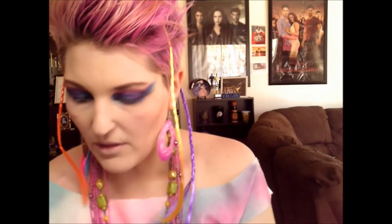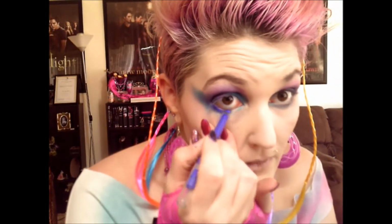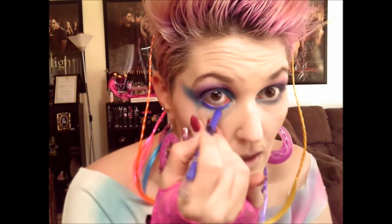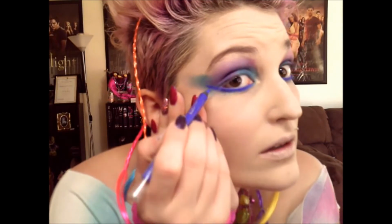Now I'm going to take my Rimmel London eyeliner pencil in 14 blue, and I'm just going to line my bottom lash line over the top of that color. I'm going to extend it just a little bit like that. The same thing on the bottom. I just want to extend it out. Okay? And don't forget your waterline as well. And I'm going to also just extend it out a little bit longer.